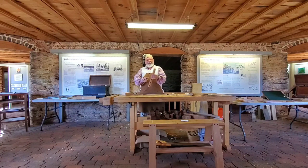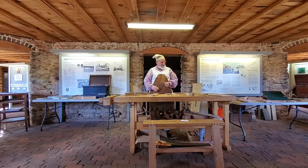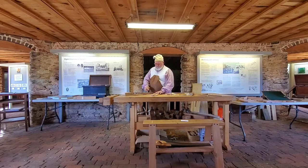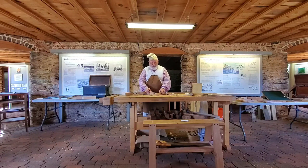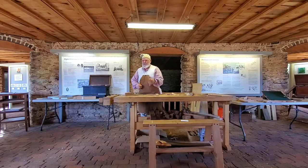So now I've got two pieces. I need to decide which one is going to be tails and which is going to be pins. There's a big argument in cabinet making, tails first, pins first. There are advantages both ways. I like tails first because it allows me to visualize the joint. Okay, so on this piece, I want to have the tails. So I'm just going to put one big tail right there.